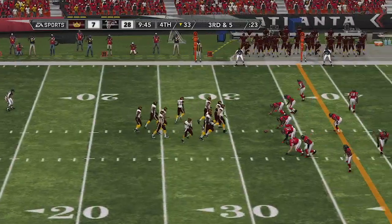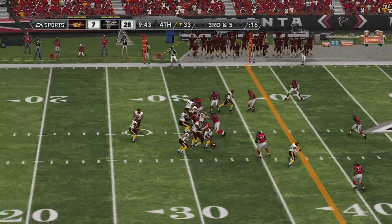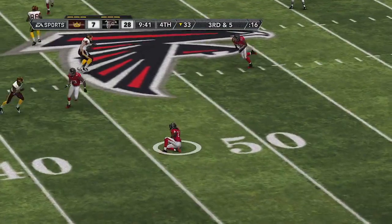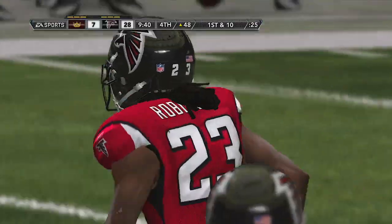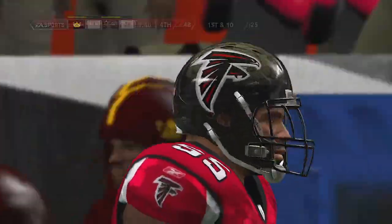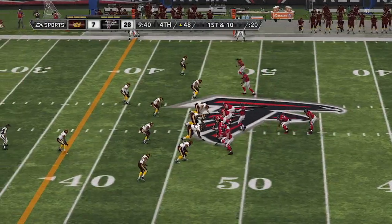Third and 5 right here. Ball is on their own 33. Looks right. Throws. It's a pick! He's tackled right around the 48-yard line by Armstrong. And we'll have a first down and 10. Ball on the 48-yard line.